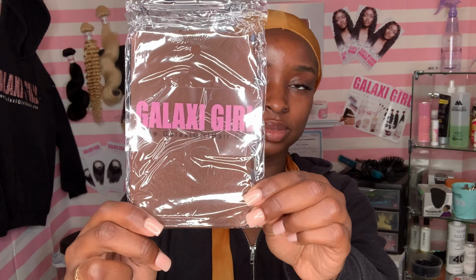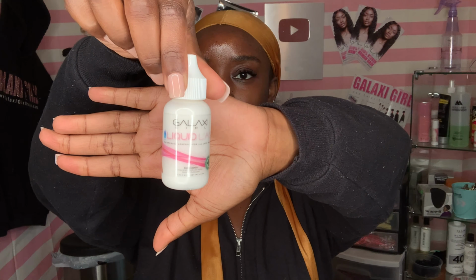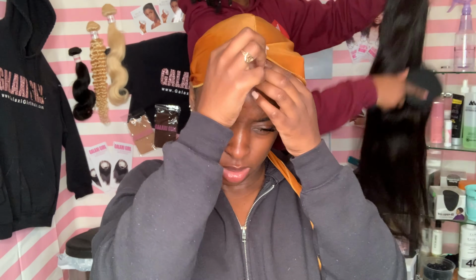Now we're doing a jet black middle part today, but it's not gonna be bone straight, right? We're doing something a little different. I'm going for the bumped, layered, like late 90s vibe.